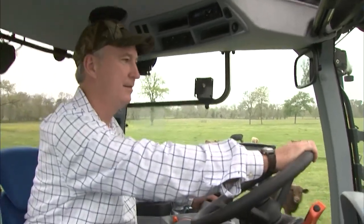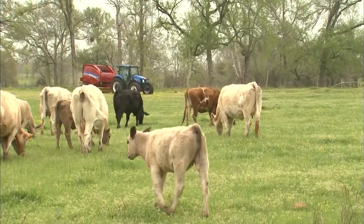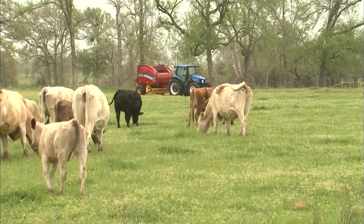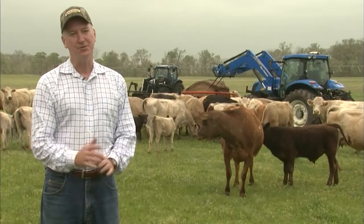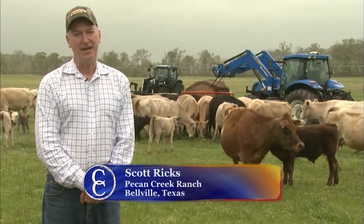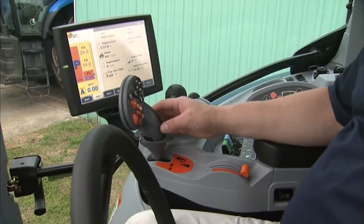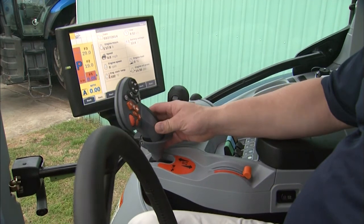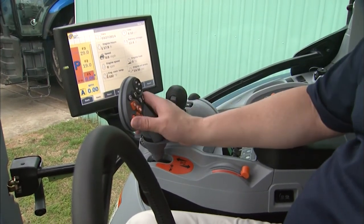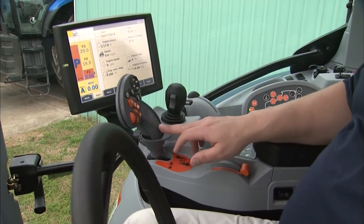Cattlemen spend a lot of time in the tractor seat doing their daily chores. That's why New Holland put extra focus on cab comfort and controls for Auto Command tractors. The controls are laid out very nicely. The multi-function arm is very handy to control tractor speed if you want to slow down or speed up. And on that same multi-function arm are a lot of the switches that you use frequently, like your hydraulics or even your shuttle. They're all just located right there that you can actuate with your thumb.